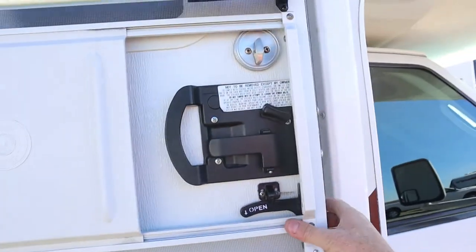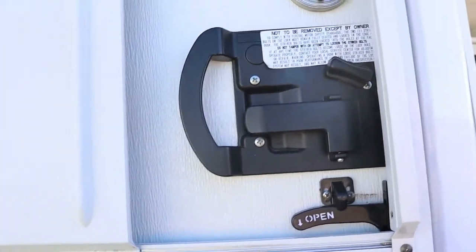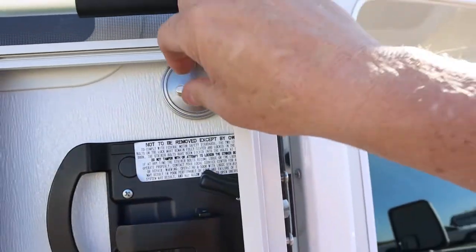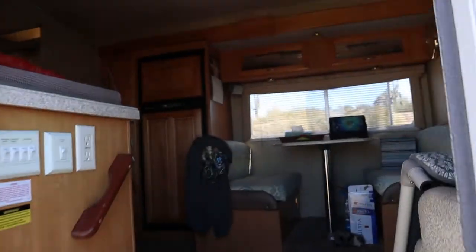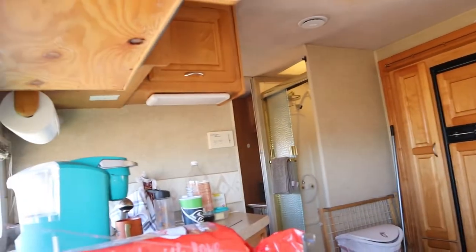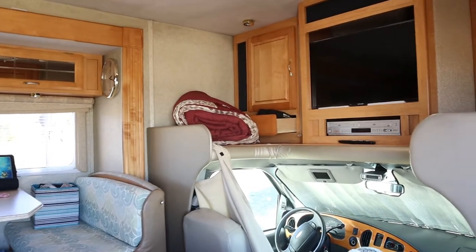You know what's nice about this one? Look at this. They actually got a deadbolt in this one. Isn't that great? And a lot of RVers wish they had that. But a nice little rig. Couple slides. Really gonna be good for her. I think it's gonna work just fine.